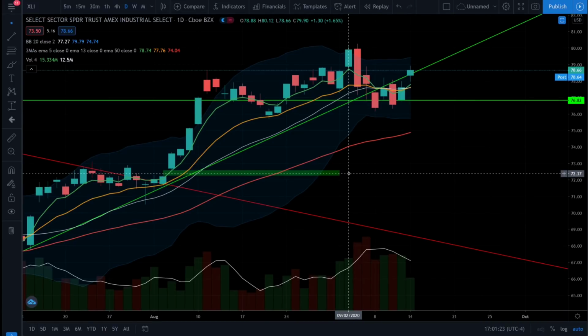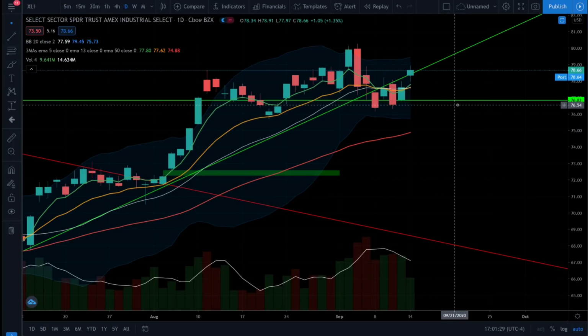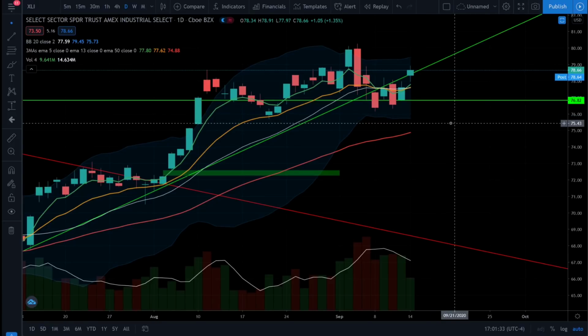So remember, corrections are healthy, and after a pullback in the industrials and we're seeing this bounce, this could be signaling that the industrials are ready to continue their bull rally that they've been enjoying, and we could see industrials continue to rally. Now, whether or not that's going to be at the expense of some other sectors is to be determined, but right now this is a good sign for the industrials. And if the industrials and financials can find their bull markets, then we know the S&P 500 could be right behind.